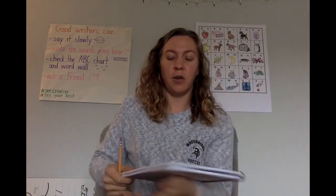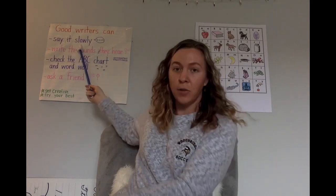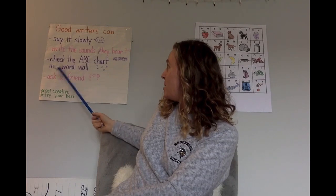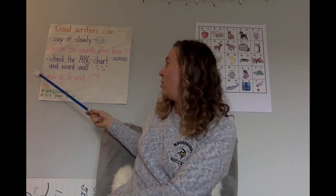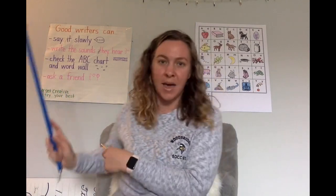Okay, and remember, my class knows these, but we have some things that good writers can do while they're writing. If you are learning a new word, you can say it slowly to help you read it. You can write down the sounds that you hear, like I did with my ABC chart over here. You can check the ABC chart and the word wall. We're not in school right now, so we don't have our word wall, but hopefully you guys have some sight words at home you can look at, okay? And you can also ask a friend for help. And at home, that friend might be your mom or your dad or your brother or your sister, or anybody that's in your house, okay? And as always, remember to get creative and try your best, okay?